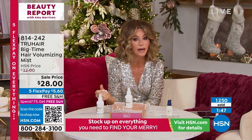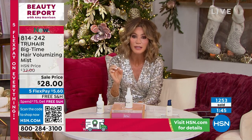Again, it's like water, so it's very, very light. It has a great spa scent to it, a subtle mintiness. So spray it in, just a couple sprays, wet. When you blow dry, your hair is going to feel thicker. It's going to act thicker. She can run her fingers through her hair. It has a slight hold, but it's not tacky.